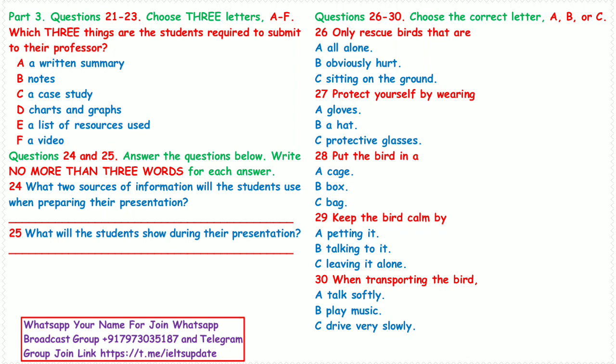Right, and we should also point out that when they're driving the bird to the rescue center, it's better not to play music on the radio or talk loudly, because those things just stress the bird. Yes, it's better just to speak quietly while you have the bird in the car. Okay, we've got that part covered. Next we should talk about what happens at the rescue center.